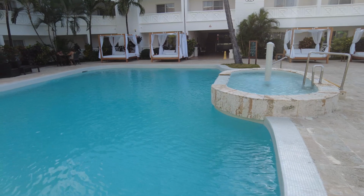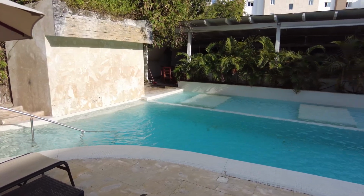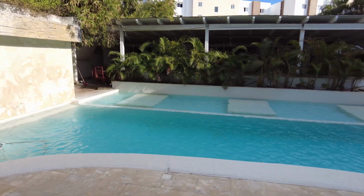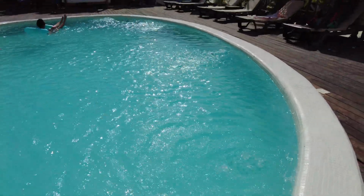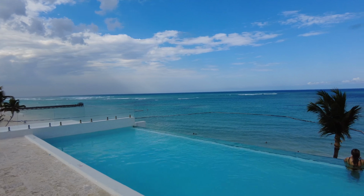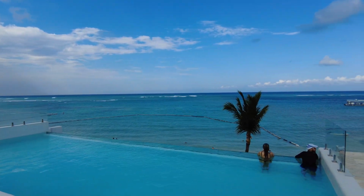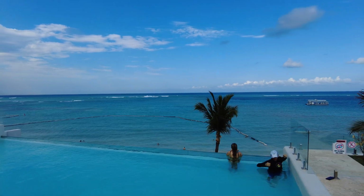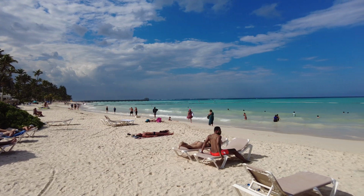There are 5 pools at the Walla Bavaro. 3 are located in the hotel's non-beachfront lot. And on the beachfront lot, you'll find 2 pools, one on the ground floor by the snack bar and one on the 5th floor. This pool has the most impressive view of any pool in Punta Cana we've seen so far. The Walla Bavaro is located on Los Corales Beach. The beach was stunning and very clean.